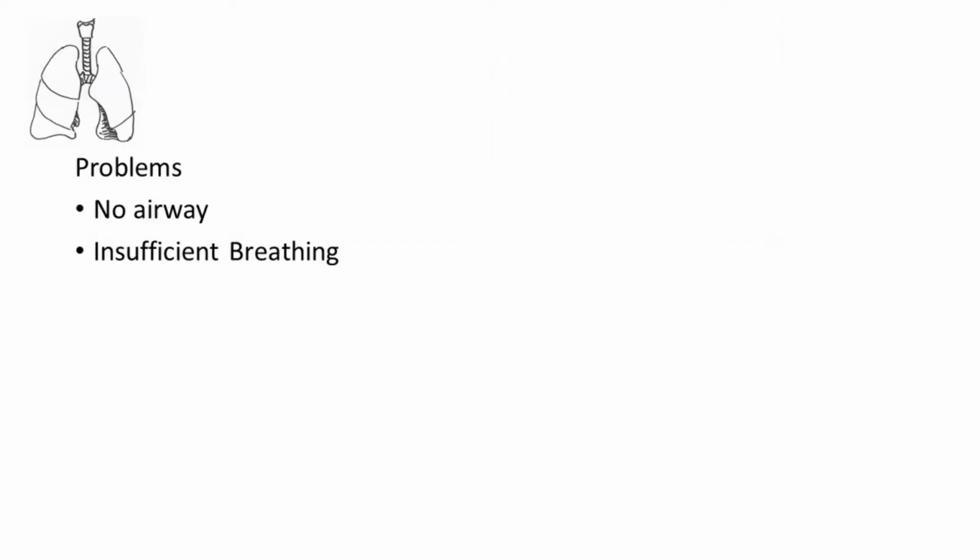For the respiratory system, the thought process is much the same. The in-field emergencies we may come across are a loss of airway and insufficient breathing. As with the circulatory system, knowledge is the best tool. However, a CPR face mask is a mandatory piece of kit to my mind.